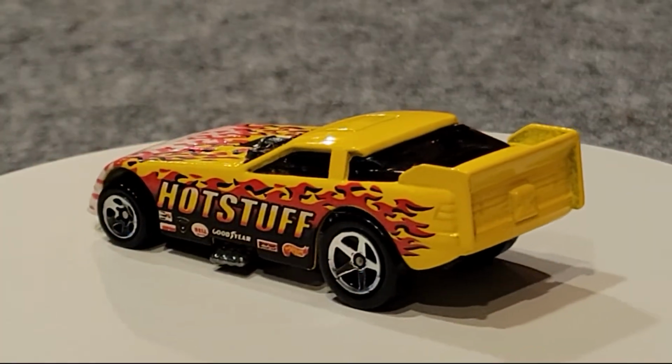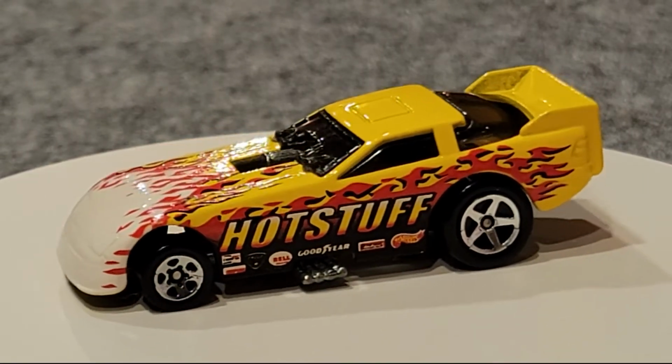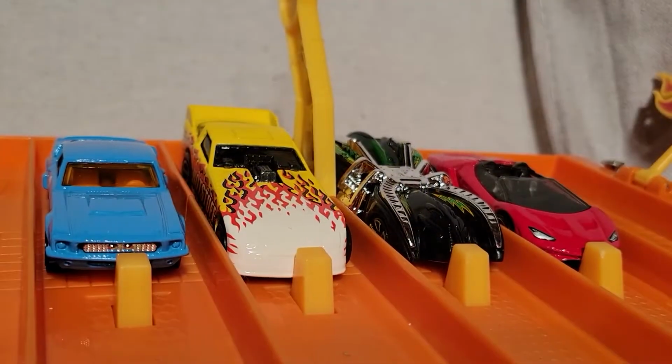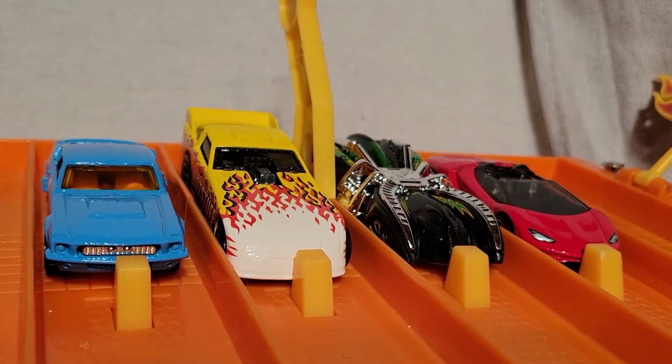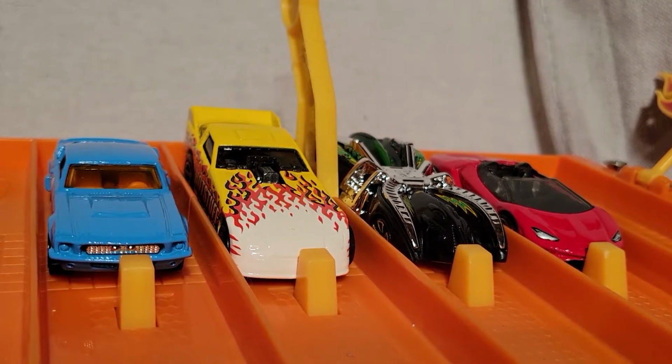The hot stuff 1977 Plymouth Arrow funny car took that race. If he can take one more, he's moving on to the finals. We're lined up for race number 2. And so far, the Plymouth Arrow funny car has taken a race. If he takes one more, he's moving on to the finals.